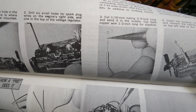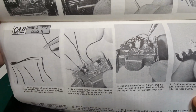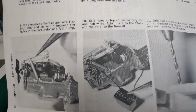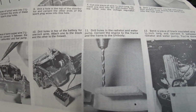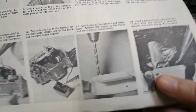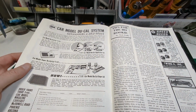Showing you how to do a dipstick. Wow. Yeah, man, that is just killer. Let's take a peek down here. There's the dipstick tube. Wiring up the battery. Man, that's cool. Oh, he's running hoses for the radiator. Neat. See, even these old books have some gold in them, right?